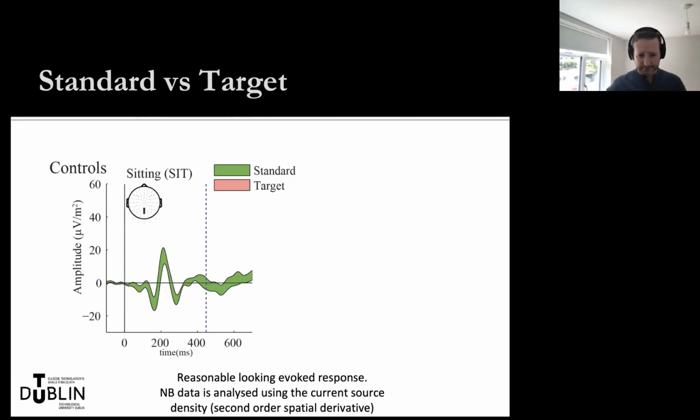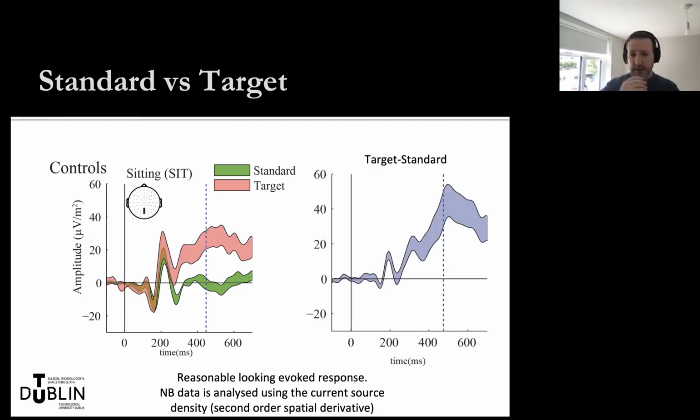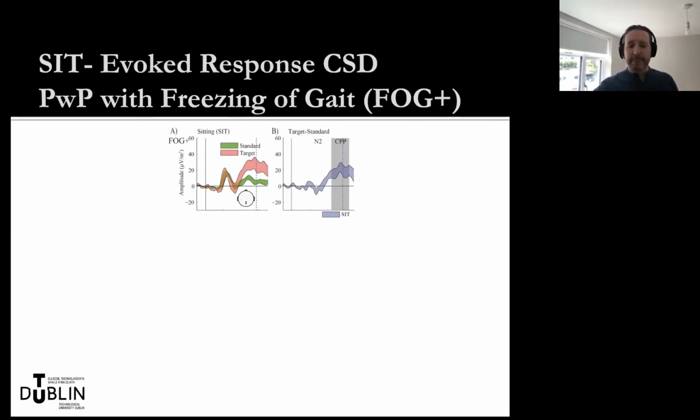So the EEG results. So we have our standard, our target, and then our P3, the standard minus target. And note this is once again CSD, and the P3 for the young people is coinciding with the dashed line, which is the reaction time. So that looks quite nice. But that's sitting, and it'd be bad if I didn't have a nice looking P3 for that.